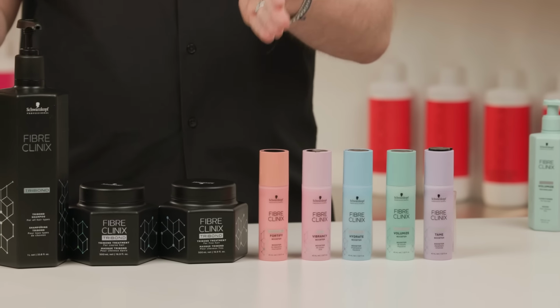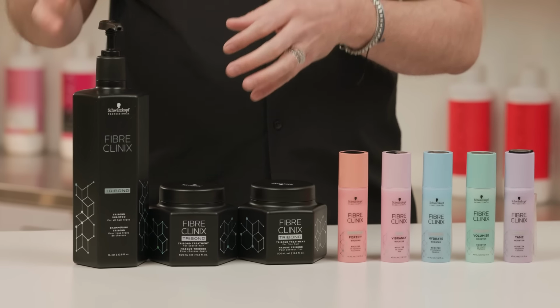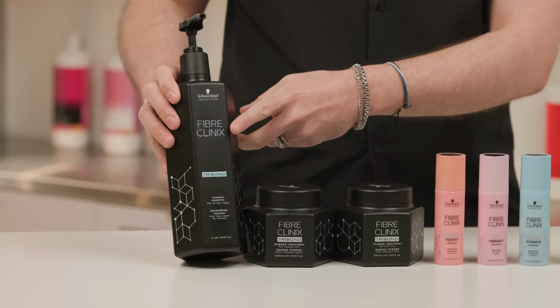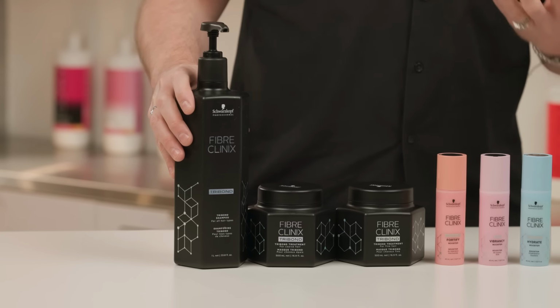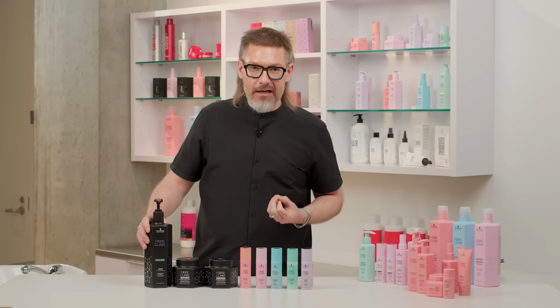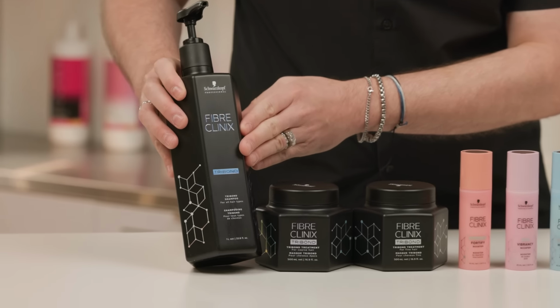But first, I want to start off by explaining what each of the 5 ranges in Fibre Clinix is and what it does. For the in-salon segment of Fibre Clinix, we have what we call our Tribond. Now, we're starting with our Tribond shampoo. This is the shampoo that you'll use to prepare the hair for the treatment. So this could be the shampoo that you use after you rinse the color or after you rinse the balayage, or the shampoo that you use before the client has a haircut because you're going to do a service. So that's the Tribond shampoo.